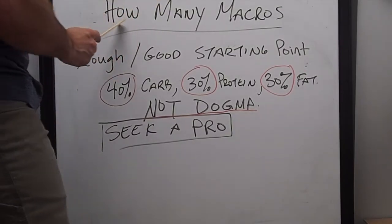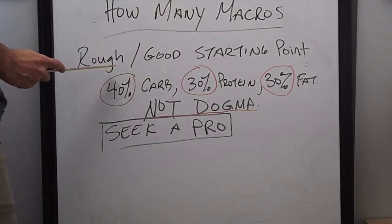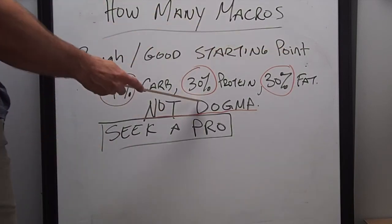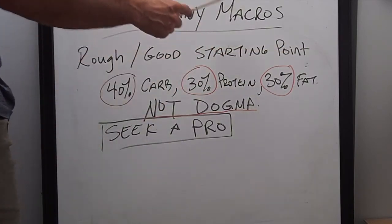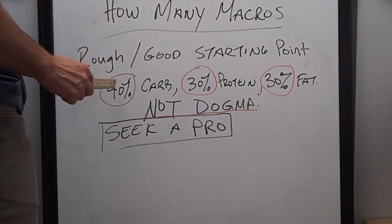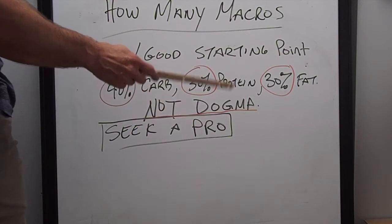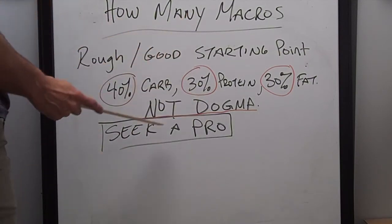So another rough, good starting point is to use these percentages to find out how many macros you need. So you're going to take the calorie total and you're going to multiply it by 40% to find out your carbs, and then 30% for both the protein and the fat. Again, this is not dogma. These numbers can shift up and down, and this is what you should do when you're trying to fine-tune your own nutrition. Otherwise, go see a professional.